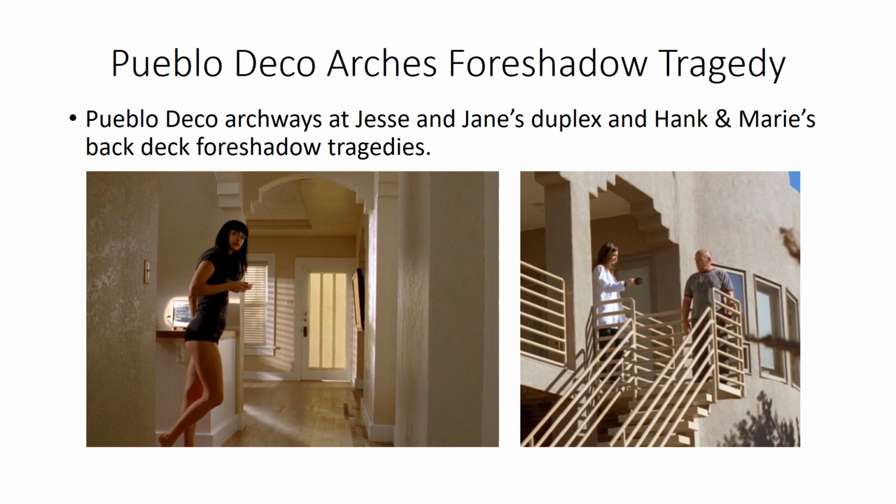When stagger symbols are brought into archways, we get what are known as Pueblo Deco arches. Pueblo Deco arches are the most dire symbol used in either television series because they foreshadow tragedy, they foreshadow deaths. We see Pueblo Deco arches, for example, everywhere at Jesse and Jane's duplex, where their romance is doomed. We also see Pueblo Deco arches at the back deck at Hank and Marie's when Hank is saddling up to start chasing Heisenberg.